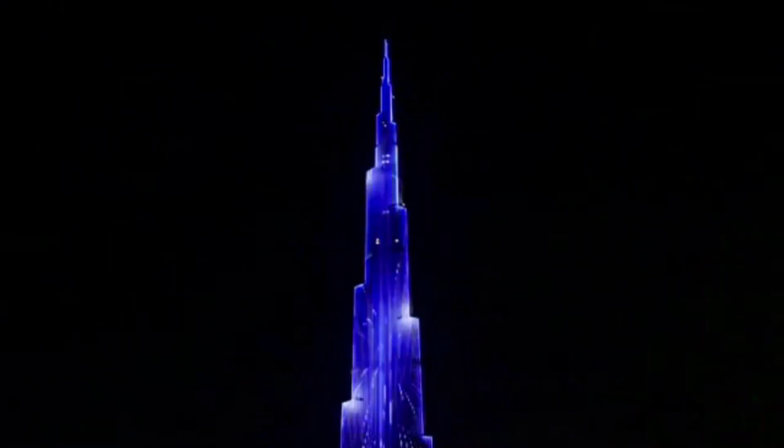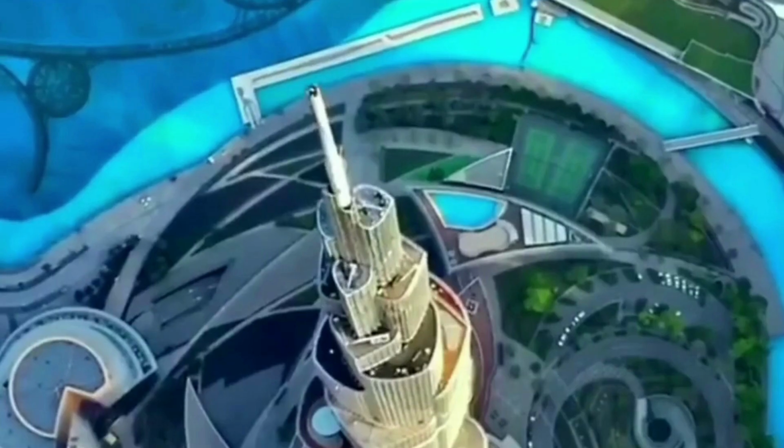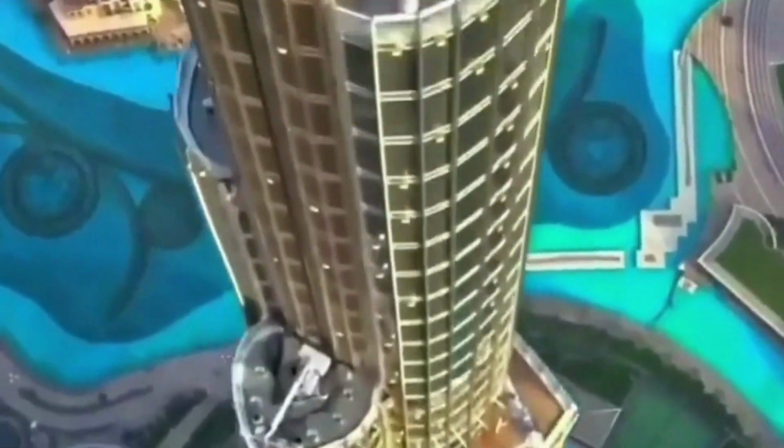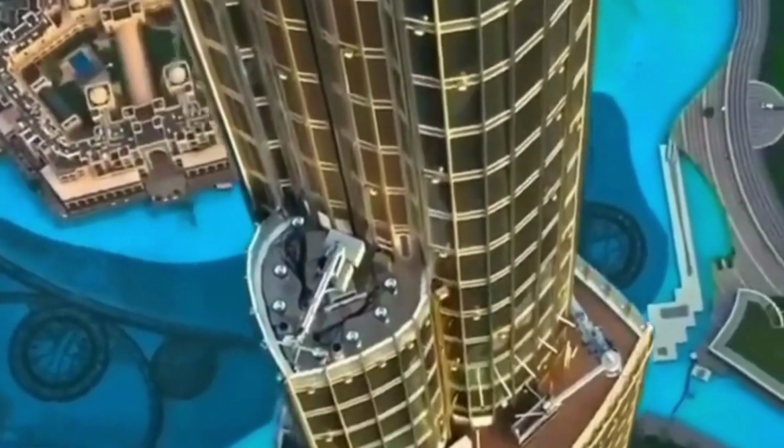Everything you need to know about Burj Khalifa. Burj Khalifa was originally called Burj Dubai, or Dubai Tower. The word Burj in Arabic means tower, and the skyscraper has been renamed in honor of the ruler of Abu Dhabi, Khalifa bin Zayed Al Nahyan. The Burj Khalifa is 829.80 meters high and has 163 floors, plus two basement floors.